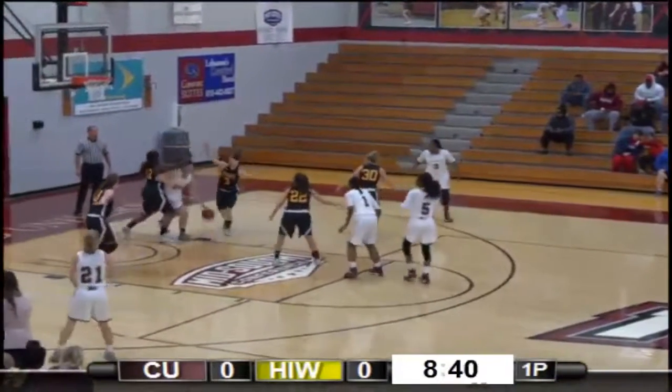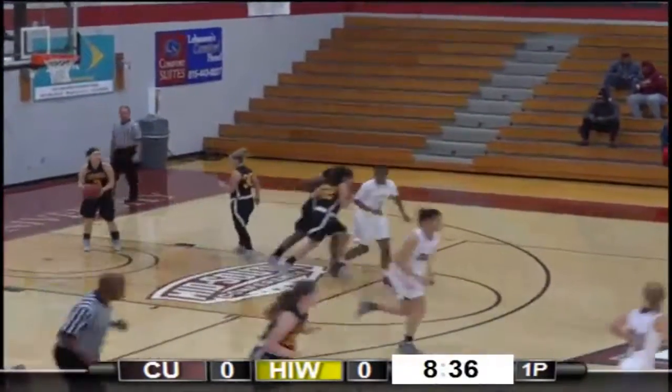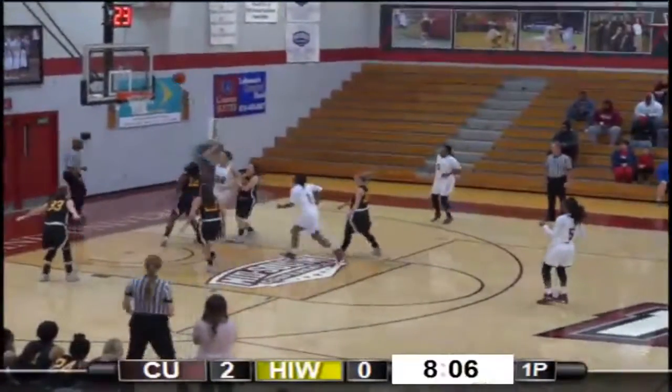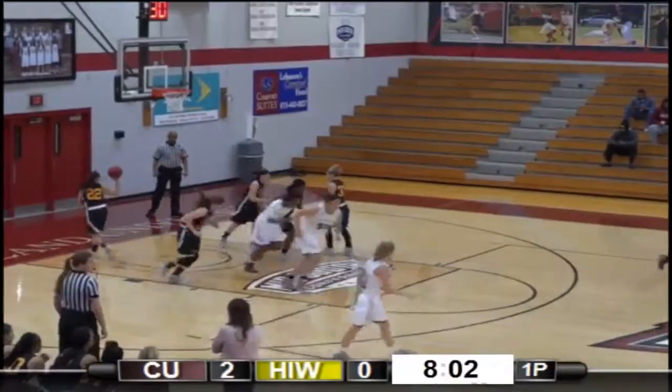by Hiwassee. Now they finally find Bowers inside. Shot on the way is good. Left-handed shot. And that's going to be tough to find. Bowers to get on the block. This time doesn't bring it down. Misses the shot, but Moore with a nice rebound as she gets it to go.